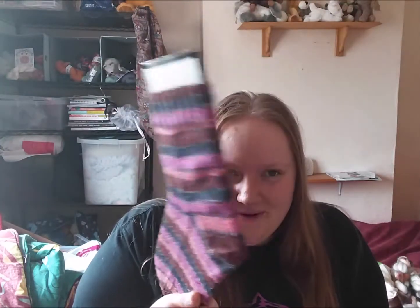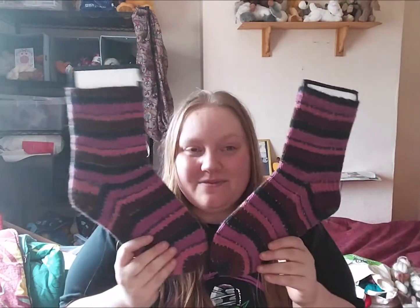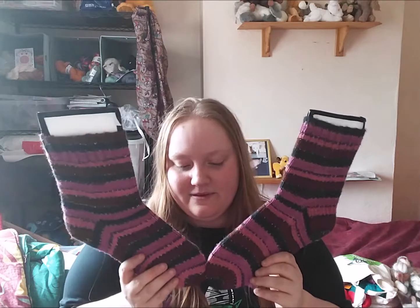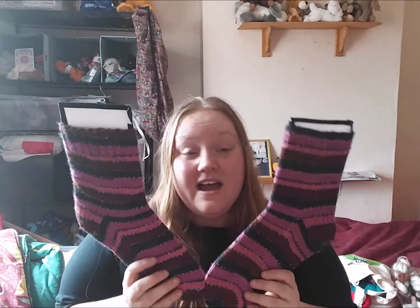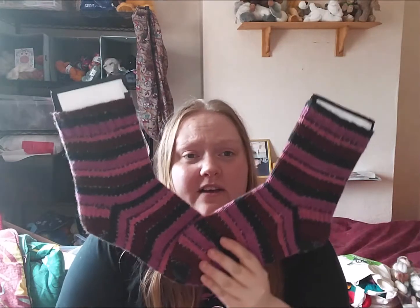And I thought, do you know what? No. So I decreased across that row before my heel flap, because when I get them on, I probably won't notice. One will just be a bit bigger in the leg than the other. But they're done, and that's what's most important. I hope I won't notice after I've worn them a few times. They're for me, and socks for me, they look like socks, they act like socks. It's going to be fine, right? I hope. That'll be my excuse.